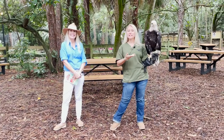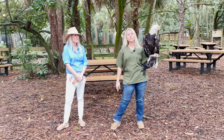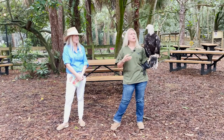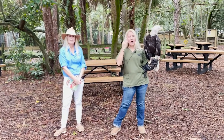Yeah, so this is Hannibal, and he is obviously a bald eagle. And Hannibal came into us on April Fool's Day in 2015. Just a young bird, we're guessing about 6 weeks old. Unfortunately, he was very underweight. He was very dehydrated, and his whole head was covered in like scabs. And his eyes were closed.